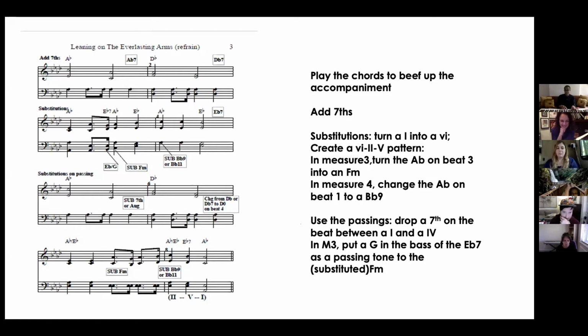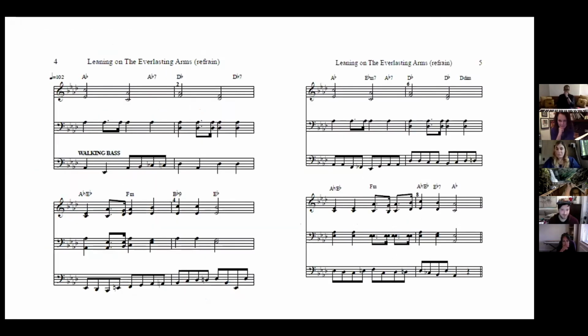So let's augment that. Add a little interest. Let's augment that. And then let us make this a diminished chord. So we're using the passings, we're putting some substitutions in our passings. And we're going to drop in a 2-5-1, very prominent in pop music. I know some of you already know this. All right, so substitutions, 7ths. Play the chords to beef up the accompaniment.